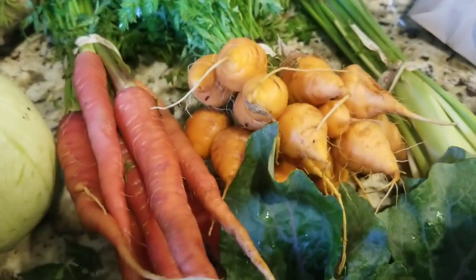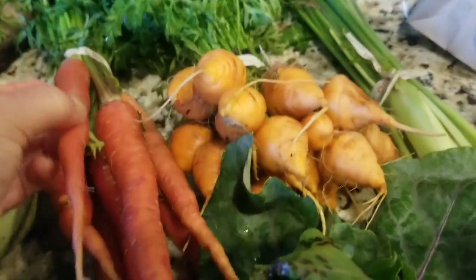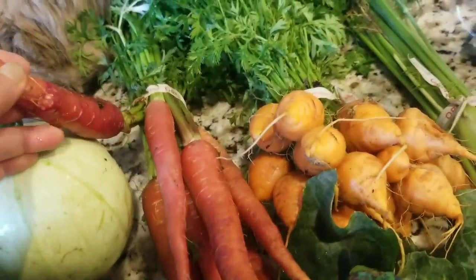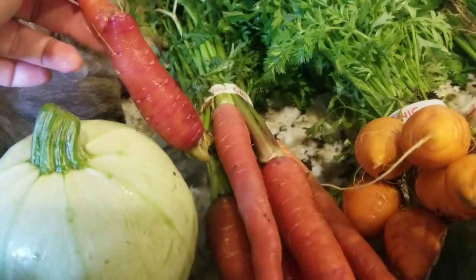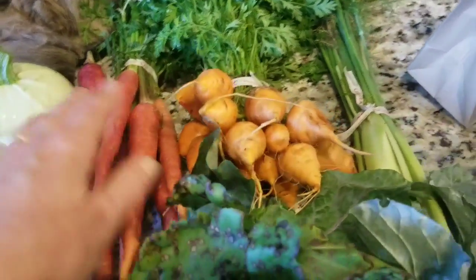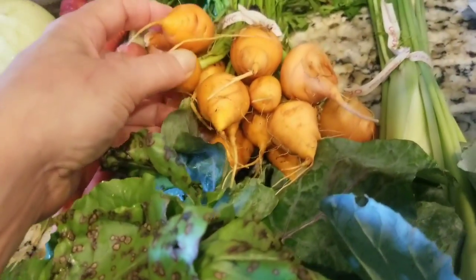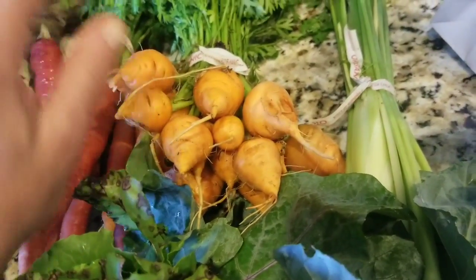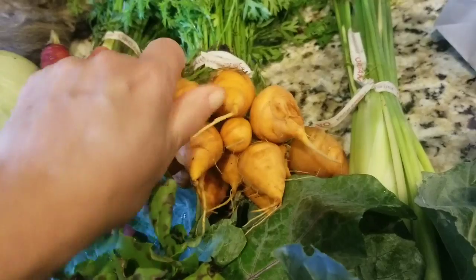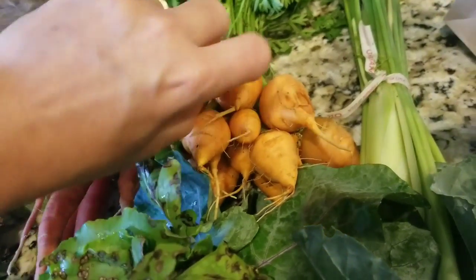So now this was different. These are carrots. These have kind of like a shade of red of some sort. Some are orange and then some are a reddish color. Very, very interesting. And then these, I thought they were radishes. And she's like, nope, they're carrots. Let me try one. I was like, what? I've never seen a carrot like that.